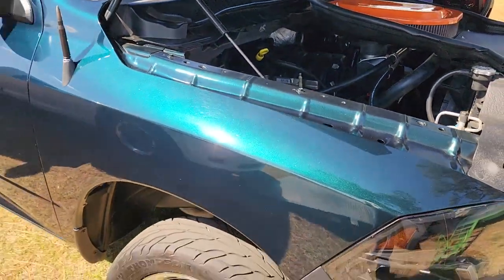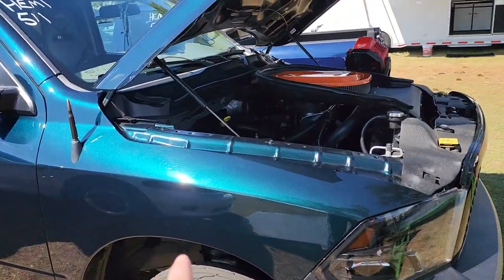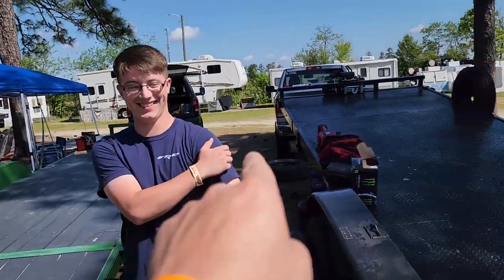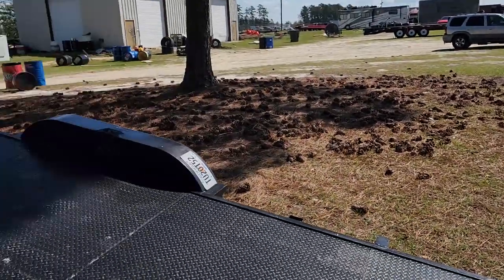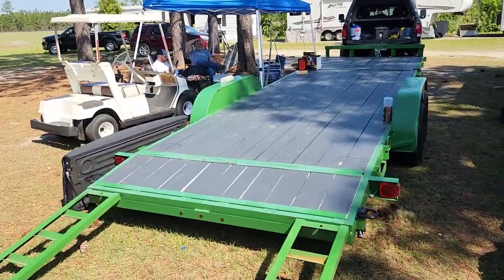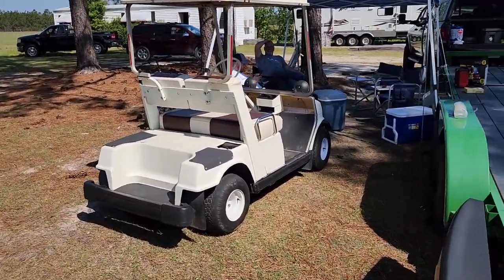So pretty good. And I think this truck right here and this guy right there and that black car over there, Zorro, is going to have a good battle for 13s today. Yeah, for sure. So yeah, guys, there it is. This is our little camp area for today. Stay tuned. Hopefully between all of us, somebody does good and we do something or win something.